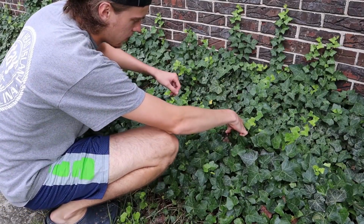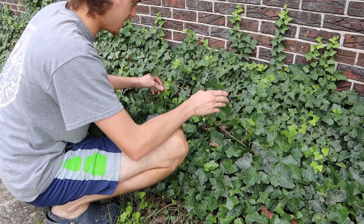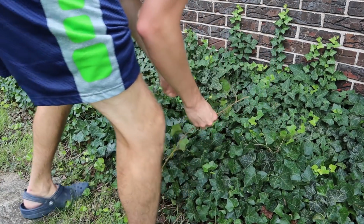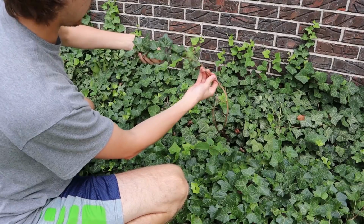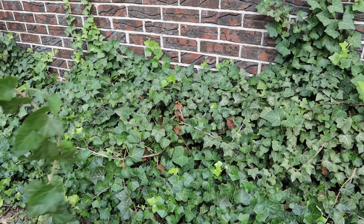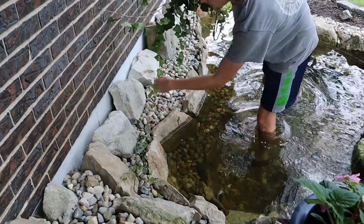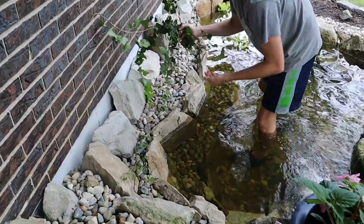So I'm actually gonna try and pull some of this stuff up and see if we can replant it over by the pond and actually get it to grow. So we got a piece right there. There's a nice little vine right there. Here's a super long one. I think that should actually be good for now. And now I'm just gonna take this stuff and try and tuck it into the cracks of the rocks, and we'll see if we can get some of this stuff to start growing.